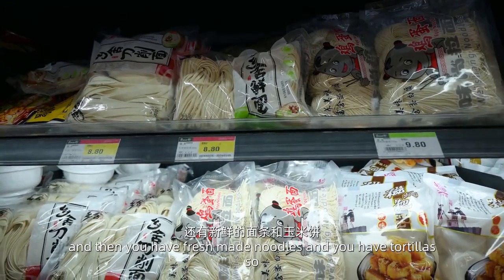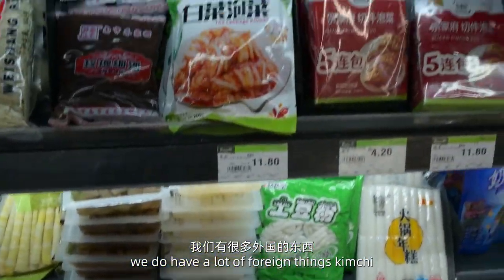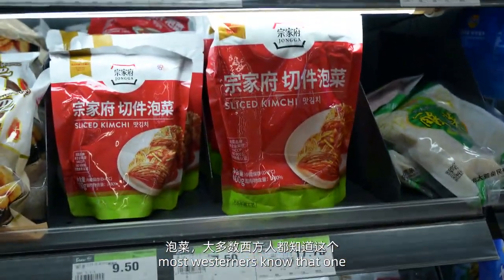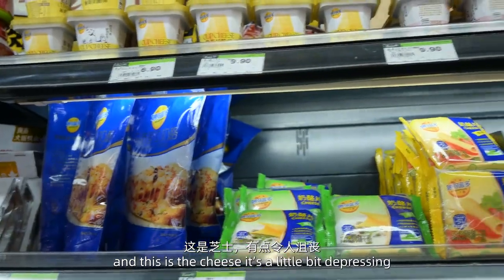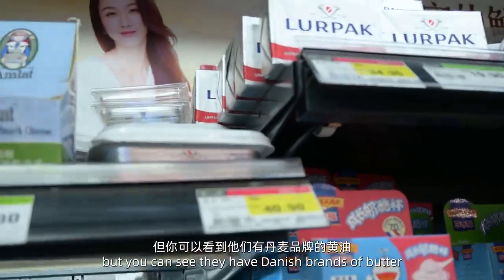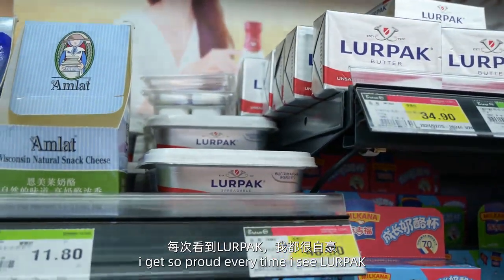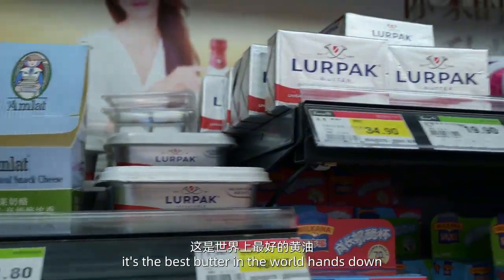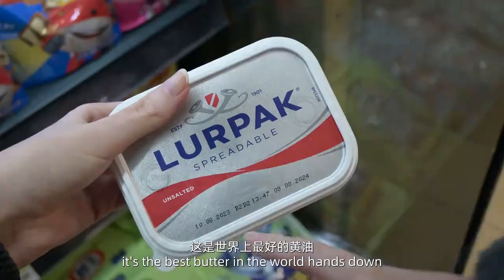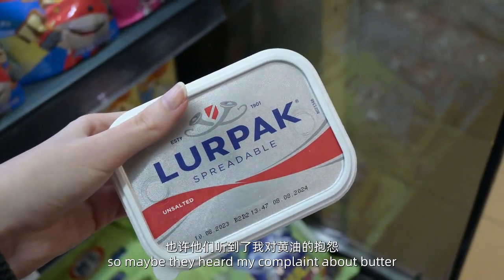And then you have fresh made noodles and you have tortillas. So we do have a lot of foreign things. Kimchi, most Westerners know that one. And this is the cheese. It's a little bit depressing. Very small. But you can see they have Danish brands of butter. I get so proud every time I see Duopag. It's the best butter in the world, hands down. They didn't have this when I first got here, so maybe they heard my complaint about butter.